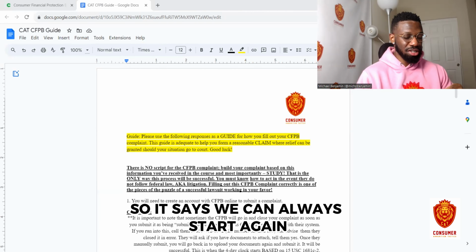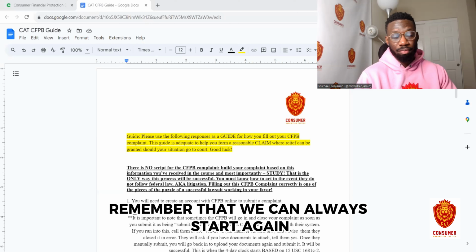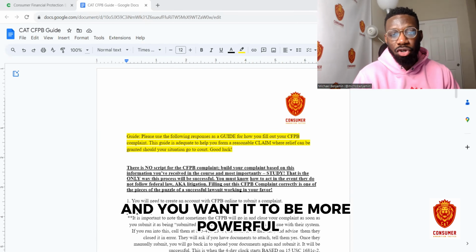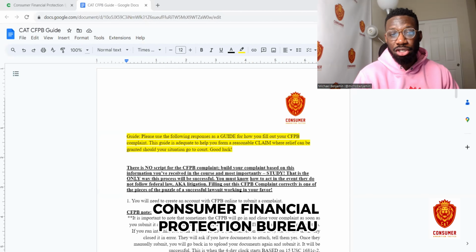So it says we can always start again. So whoever that's speaking to, remember that we can always start again. We're gonna start again right now with our dispute. So let's say you send out your dispute and you want it to be more powerful. Some of y'all may know you can submit a CFPB complaint, Consumer Financial Protection Bureau.